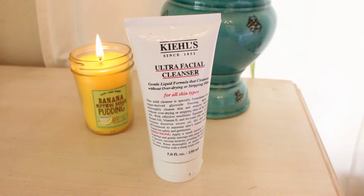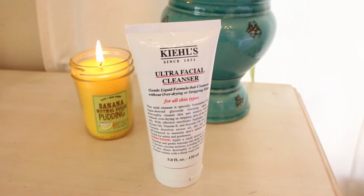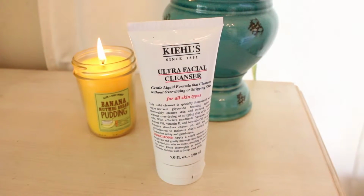Now, what's great about this product is that it's suitable for all skin types, and I'm somebody who has slightly oily skin, so usually I try and combat that with using products that dry it out a bit just to prevent spots. But what I end up doing is I strip my skin of its natural oils, and then I just end up looking really flaky and gross. So this product actually contains natural oils from apricot kernel, vitamin E, and also avocado oil, which help cleanse your skin of dirt but don't strip the skin of its natural oils.